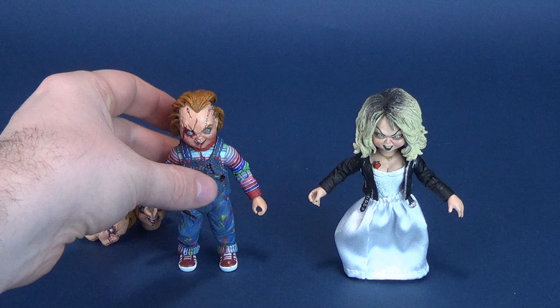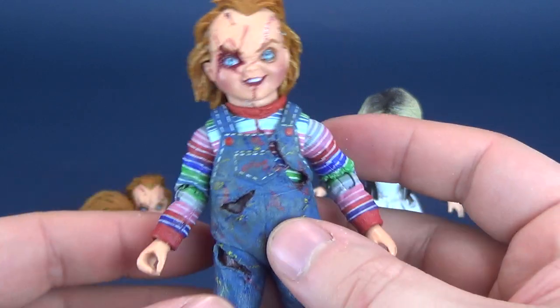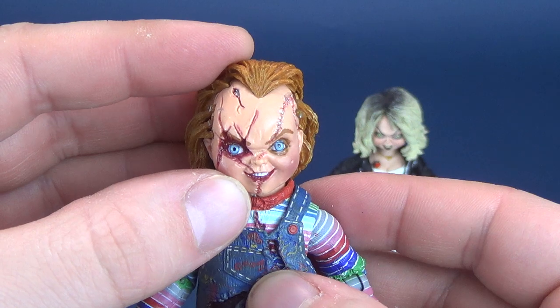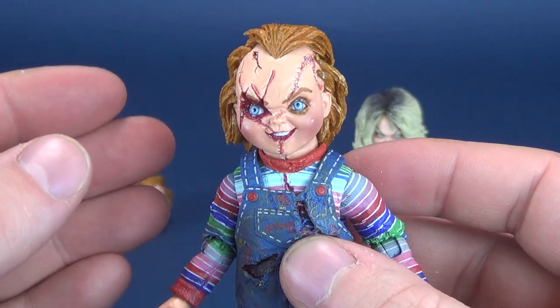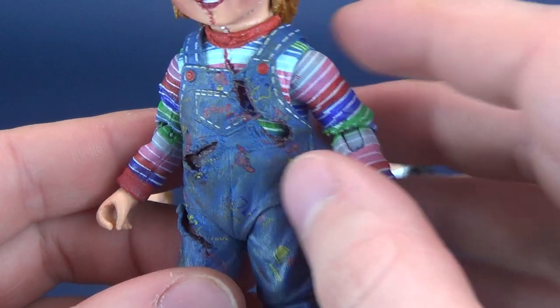The first one, which I already reviewed on this channel, was a Chucky that had various heads, of course, non-ripped good guy coveralls here. And the head sculpts were more akin to the original Child's Play, Child's Play 2, and even movies past the point of Bride of Chucky, because they really didn't want to have the torn coveralls.